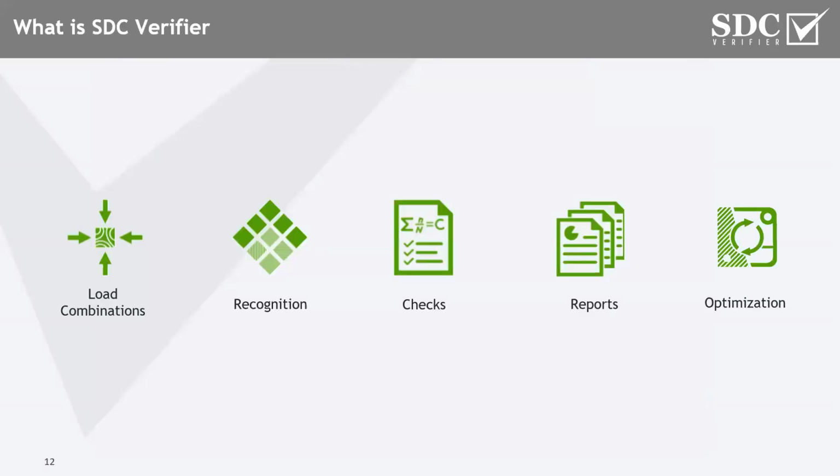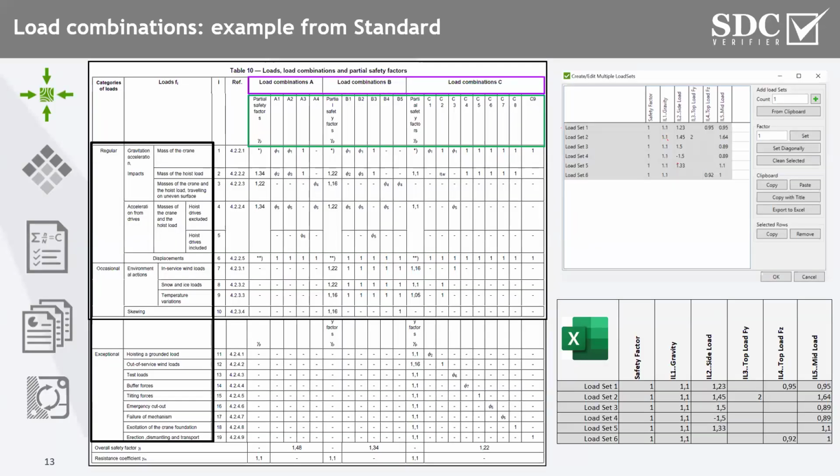We already talked about embed mode, so I will just click through it. So now it's time to briefly discuss the main steps of our workflow. We already pointed out that all you need to do checks, let's say according to Eurocode, is apply your loads, recognize structural items, perform checks, generate a report, and make sure that all requirements are met. So let's discuss our load.